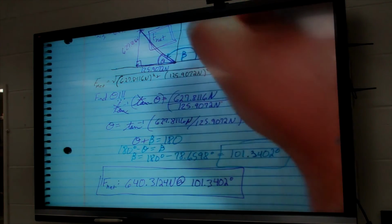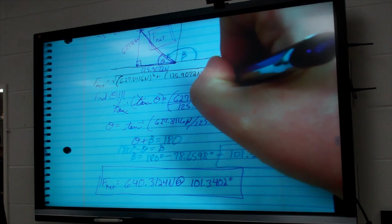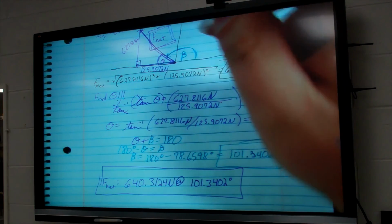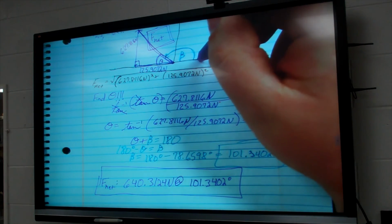Think about it. What quadrant is this? 1, 2, 3, 4. Where did you start at? You start there at the positive x-axis.